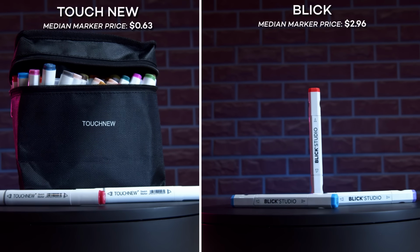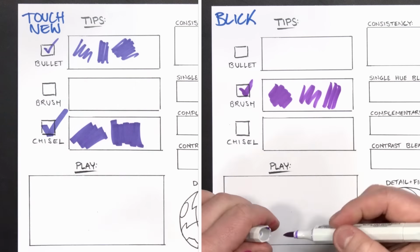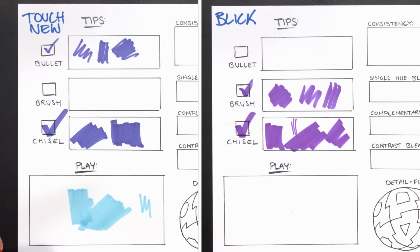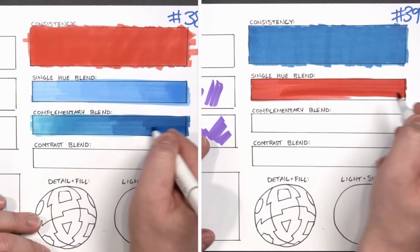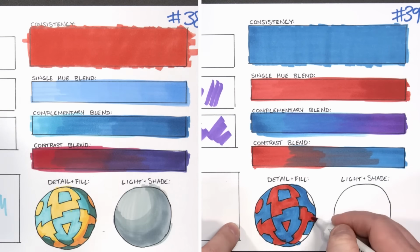Next, we have the Touch New versus the Blick. This was a pretty close one, I've got to be honest. Touch New hits pretty hard, great value and decent quality, but Blick's blends were really appealing, and the consistency was the best. So I'm going to give this one to Blick.